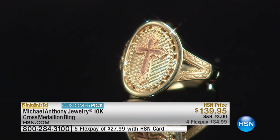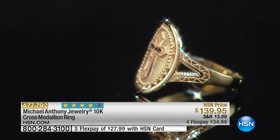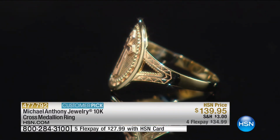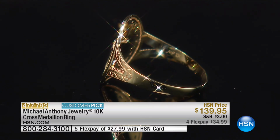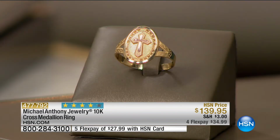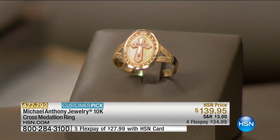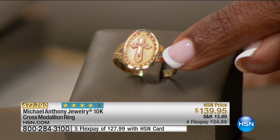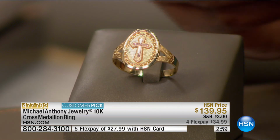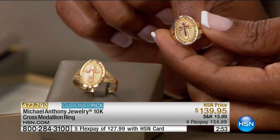Absolutely, and we do have one more piece that we're going to share with you this morning, this ring. I don't think you've had a sneak peek of this one at all in this show. This is the cross medallion ring, and this show really highlighted the most recognized, most popular images in jewelry: the heart, the butterfly, the cross, and even the flag. Look at how this ring is made, the quality and the detail and the structural integrity of a gold ring at that.